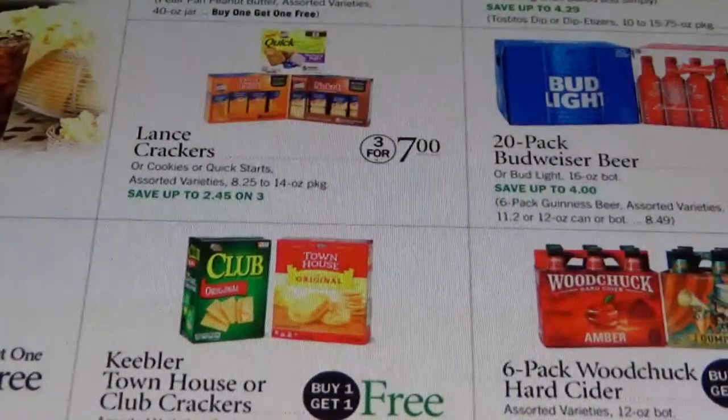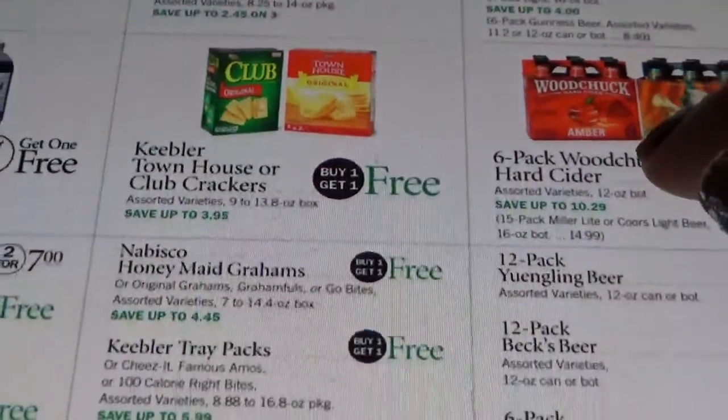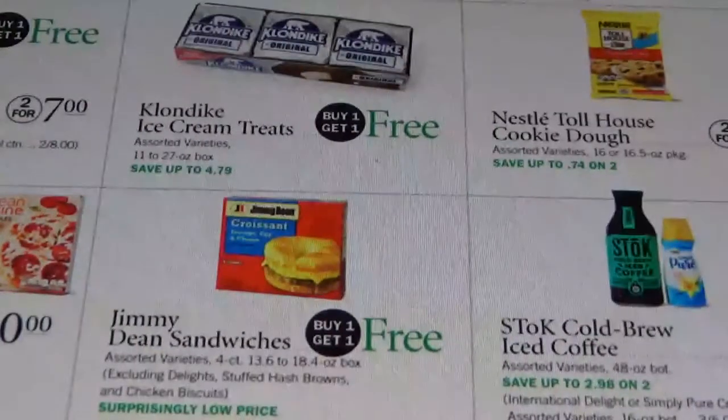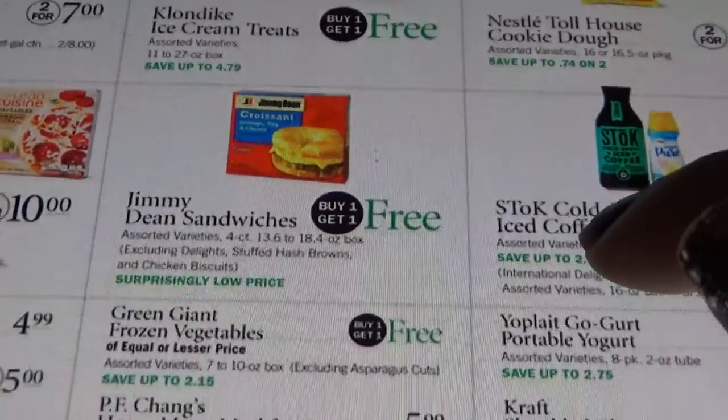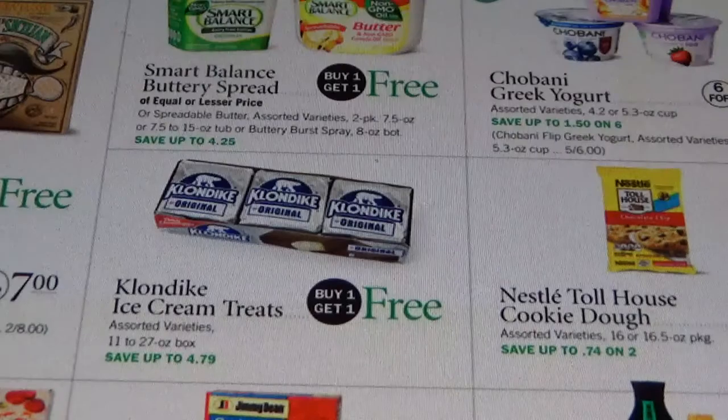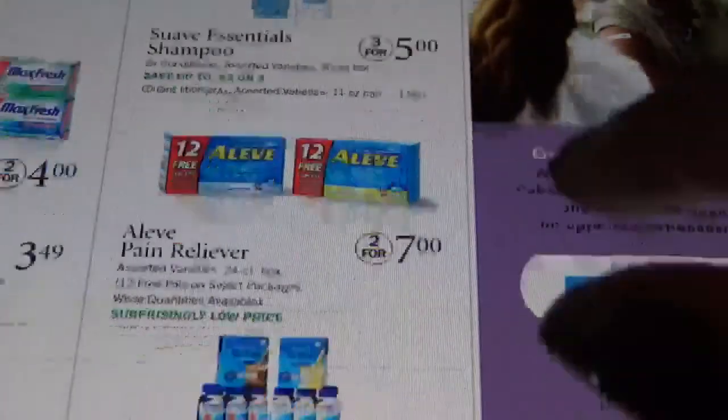Hold on. I'm looking for Bertolli, you guys. You guys probably saw it already, and you're not telling me you saw it. At some point, I'm going to stop doing this, and I'm just going to tell you guys the deal because it's going to be easier.